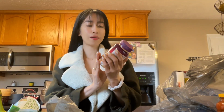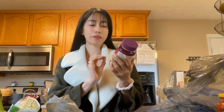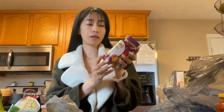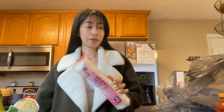So next, I've got a Centrum Women Multigummies because this one has active ingredients to support energy, immunity, metabolism, plus healthy appearance. So I think that I'm gonna be needing this one. It's 100 pieces of gummies, and you have to take 2 pieces every day. Also, I have here exfoliating rounds cotton pads for my face.